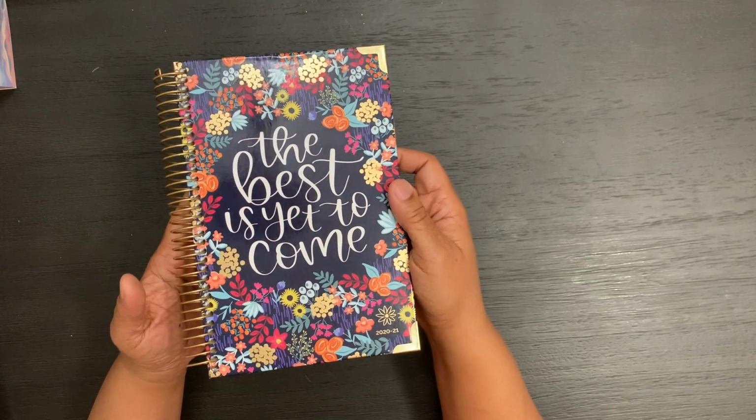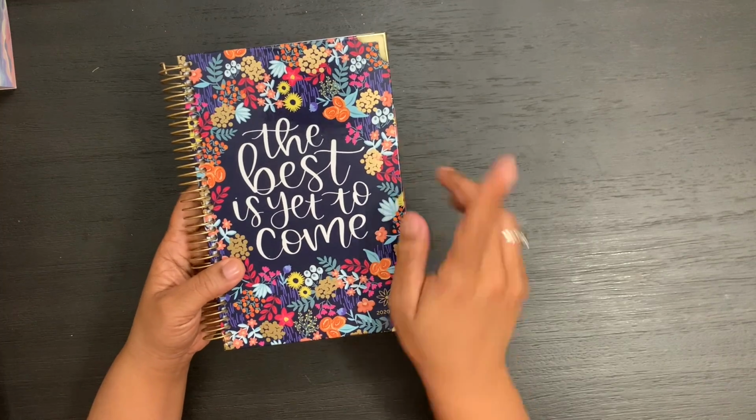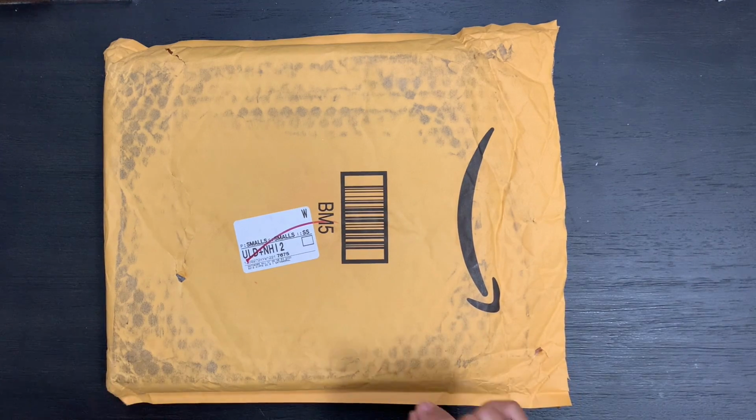So I have another planner that I'm going to show you. I just haven't got it yet, so stay tuned because it's coming right up. So this is the latest new planner that I'm checking out.